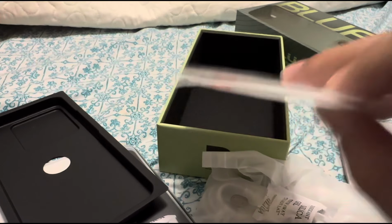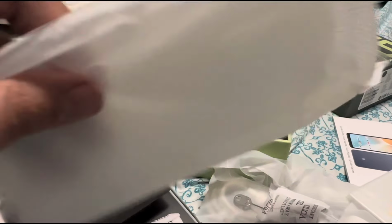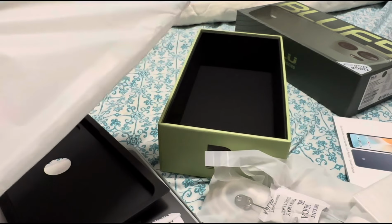It is a glass screen protector. It's really hard. It's not plastic. And here goes the clear case for the phone. So a heck of a deal.